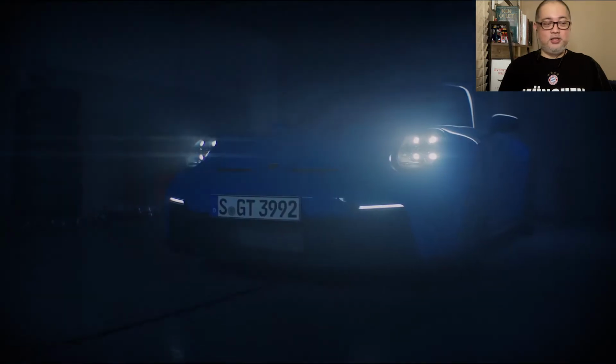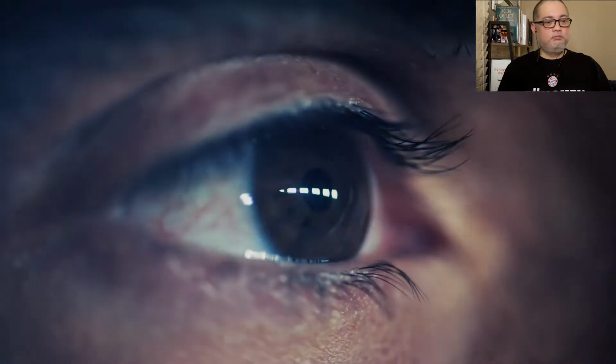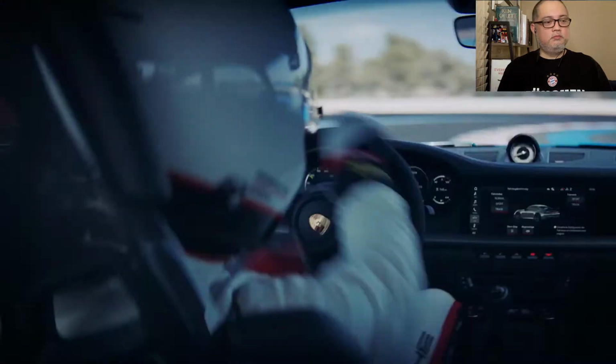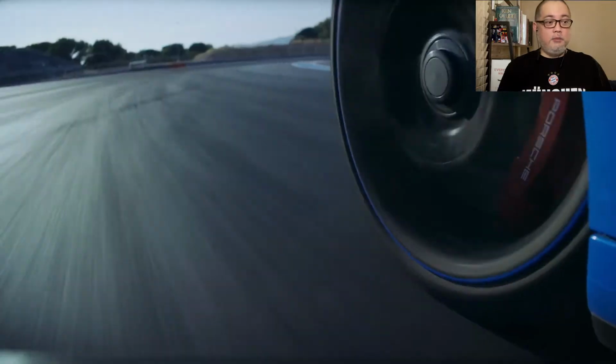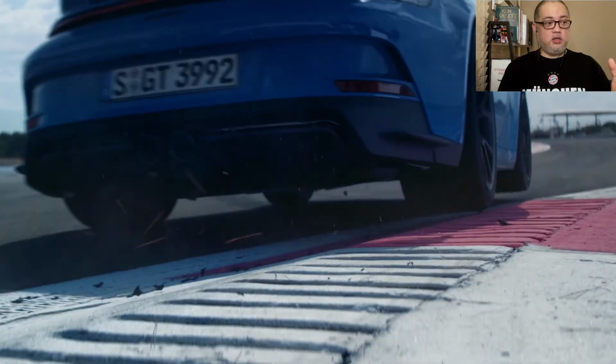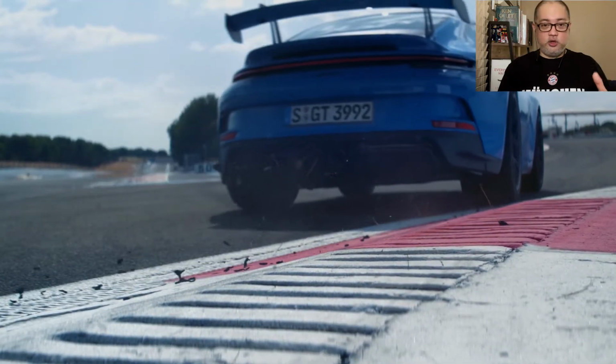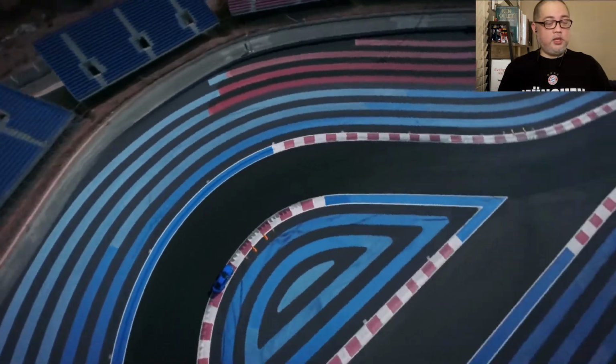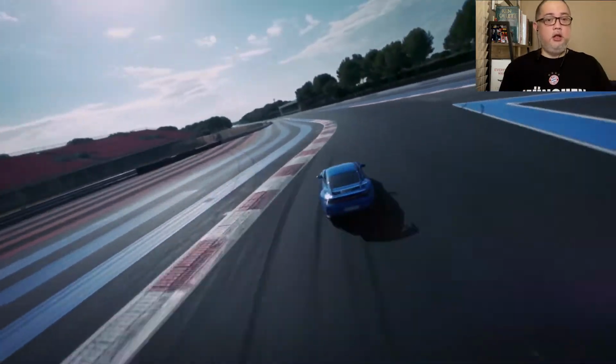The tension builds. And it launches right away onto the track. And let me just say it at the outset. I mean, this car is definitely bred for the track. But Porsche doesn't want you to forget that you can drive this little baby on everyday streets as well. It's basically a street legal track weapon.